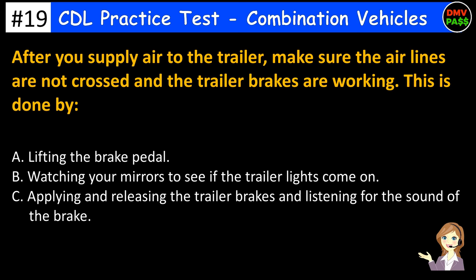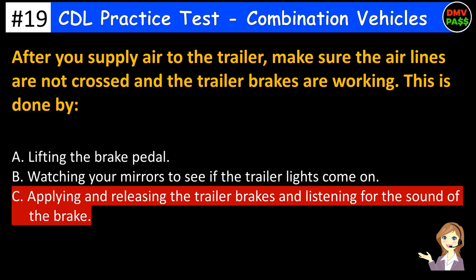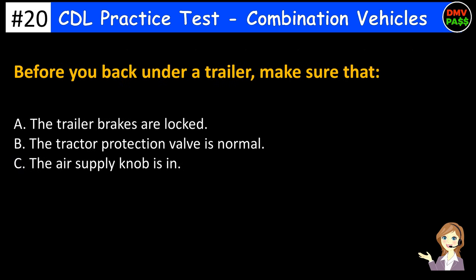After you supply air to the trailer, make sure the air lines are not crossed and the trailer brakes are working. This is done by... The correct answer is C, applying and releasing the trailer brakes and listening for the sound of the brakes. Before you back under a trailer, make sure that... The correct answer is A, the trailer brakes are locked.